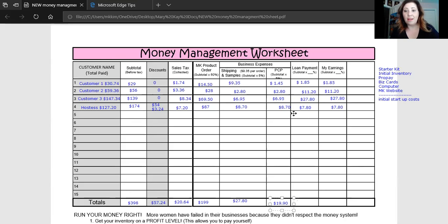All right, our loan payment and our earnings are going to be the same number, right? Because we split them equally down the middle. So $185 plus $11.20 plus $27.80 plus $7.80 is $48.65. Now, in all reality, guys, you made twice this amount in profit. We are just choosing to make sure that we are paying back on our investment. Okay, we are smart entrepreneurs. This is what we do. We don't ever have a debt that we don't pay.